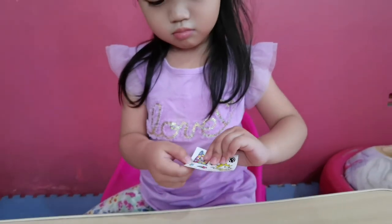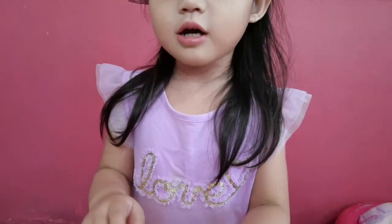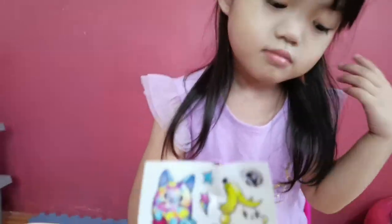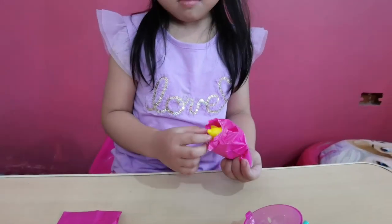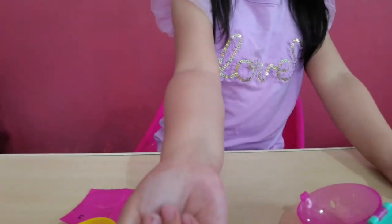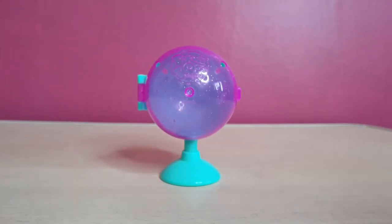Let me see. Can you show me the stickers, please? The one I got. Oh, wow. That's super cute, right? Do you agree with me? Is it super cute? Yes, it is. I love it. Let me see. Oh, she's so cute, right? Look.